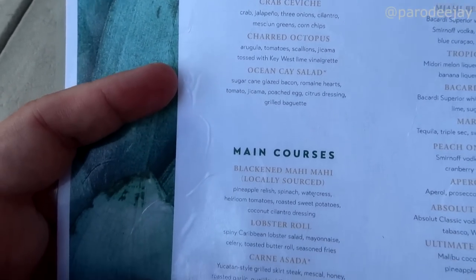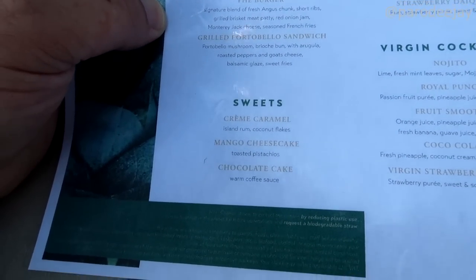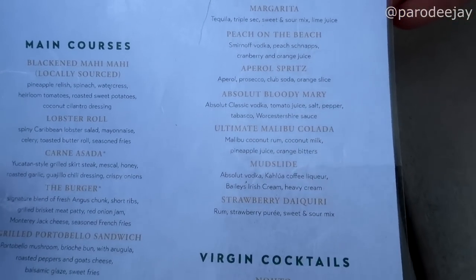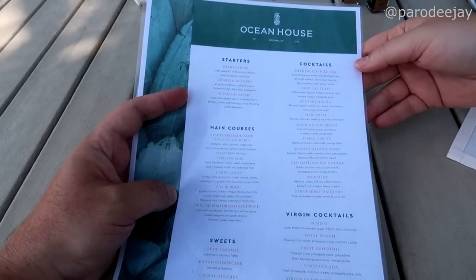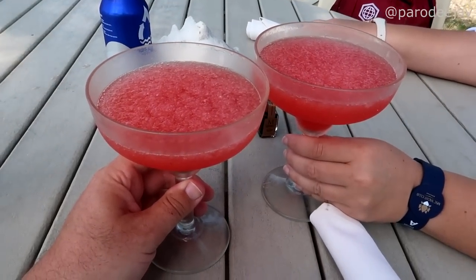Right, starters, main courses, sweets. They got their whole cocktail side over here, of course. What's the heaviest cocktail that won't blow around? Yeah. We can't order anything with like potato chips or french fries or anything that might blow away because it's windy. Yeah, we got some water, and then we decided to get some frozen strawberry margaritas.